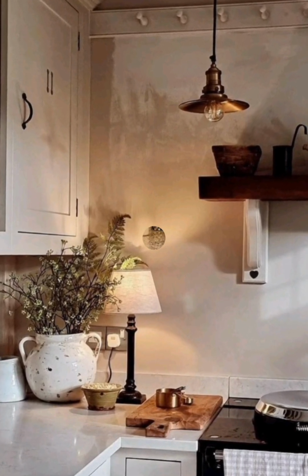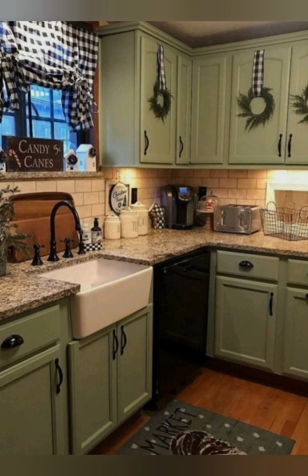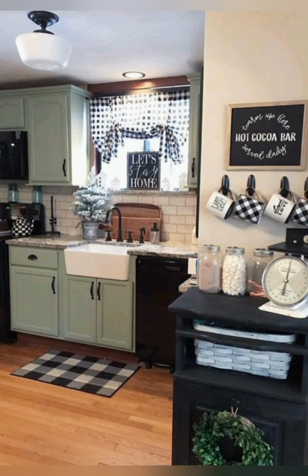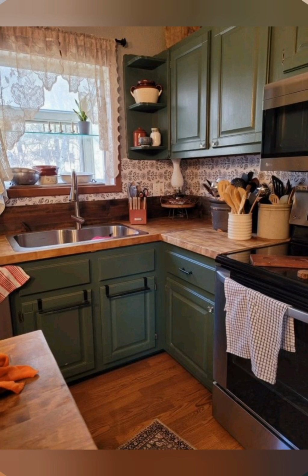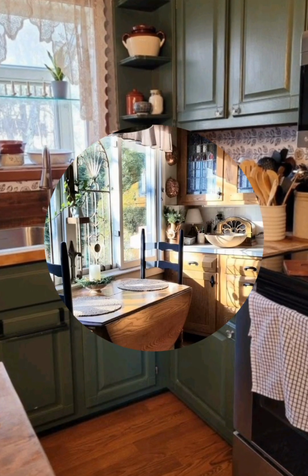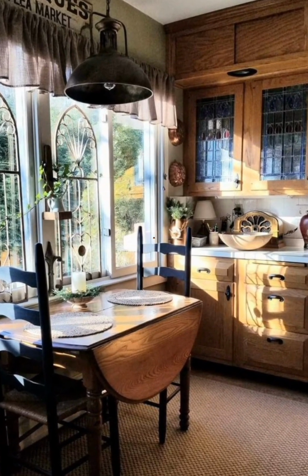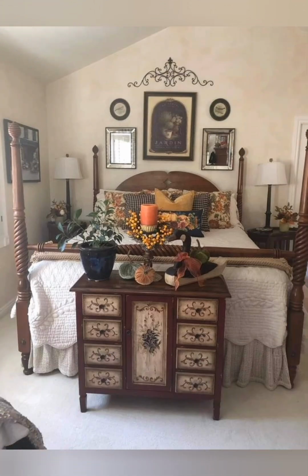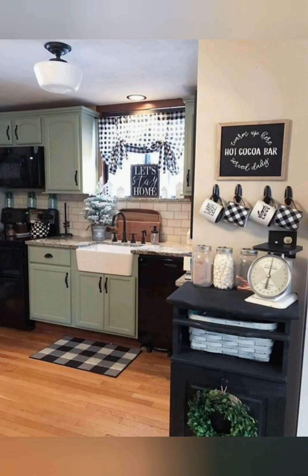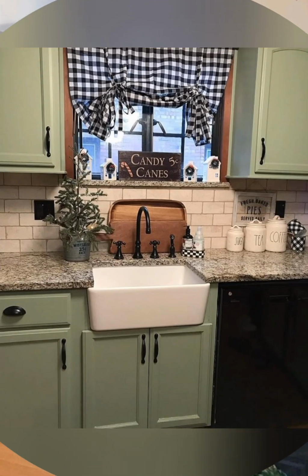Common rustic farmhouse design mistakes to avoid. Overdoing the signs. One or two farmhouse quote signs are fine, but too many can make the space feel cliche. Going too modern. Rustic farmhouse should feel aged and charming, not sterile or overly minimal. Too much distressing. A little chipped paint is great, but don't make everything look worn out. Lack of natural texture. Synthetic or shiny materials can clash. Focus on old stone and real fabrics. Ignoring functionality. Farmhouse style is all about practical beauty. Make sure your decor serves a purpose.